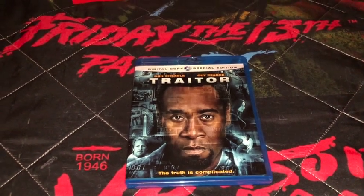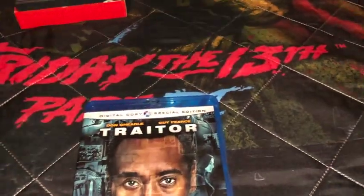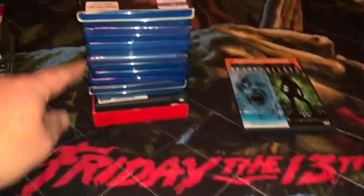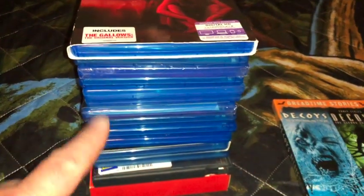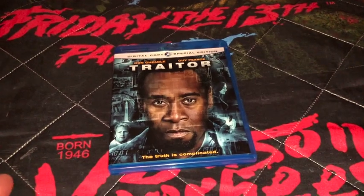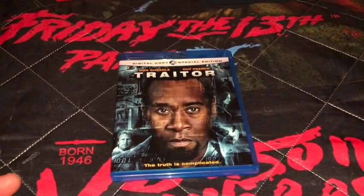But I got very lucky, and I'm going to show you this whole stack. Most of these Blu-rays here, some of them are still sealed, and they're selling these for $3 a piece. And I always wonder, where do these come from?